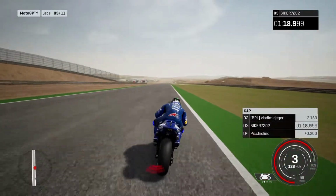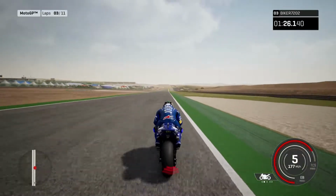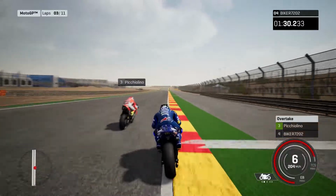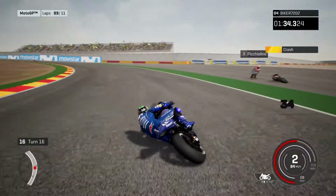We're now 3.1 seconds behind Jagger, so we definitely lost quite a bit of time from that. But we're just going to try and defend from Piccolino. Piccolino's got the slipstream. He goes flying down towards the last corner. As I said, it's one of the hardest braking zones. He's got fully in front though. Hit the brakes. He's gone a bit wider, and he's lost the front. And down he goes.